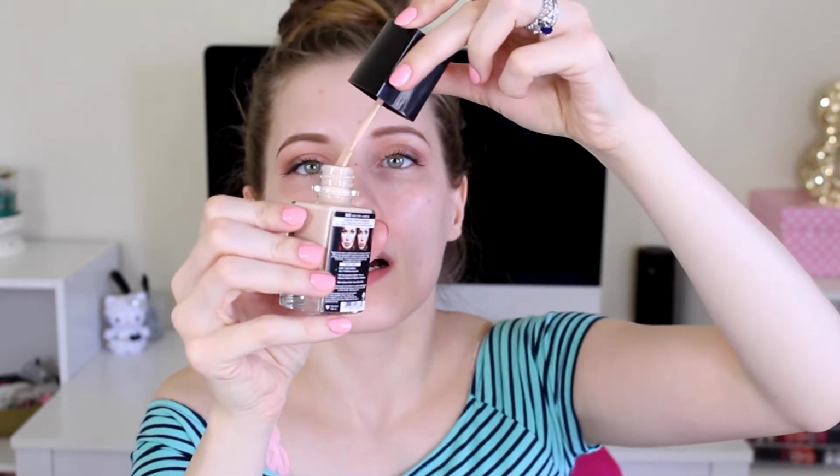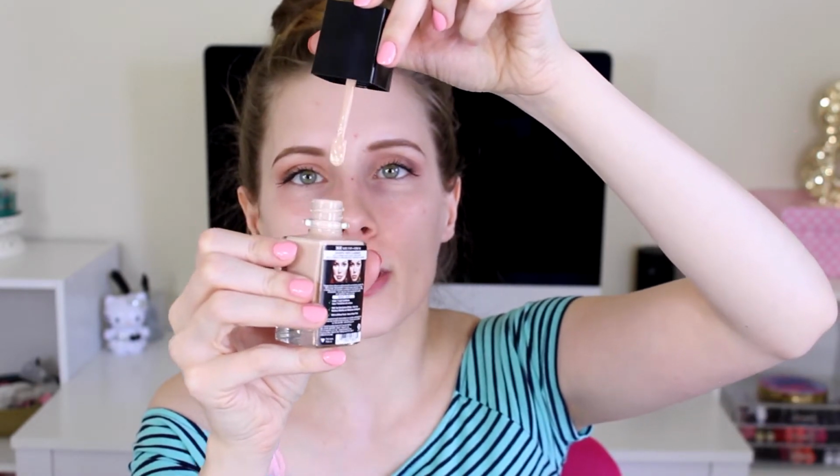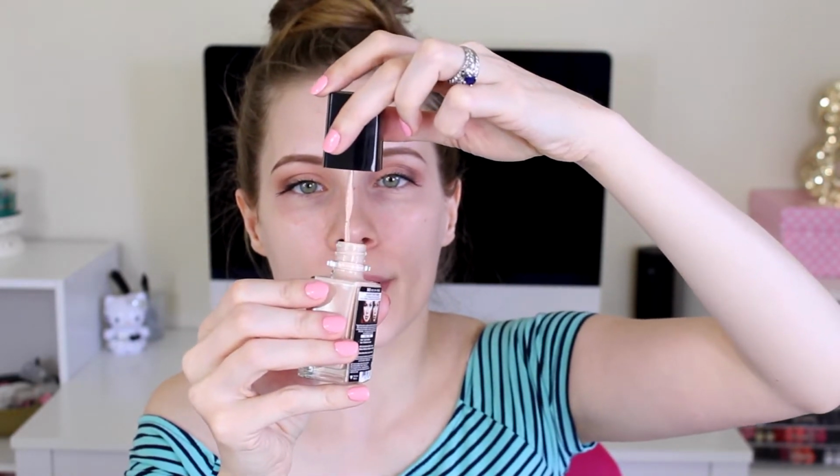So the next thing that I am trying are these, and these are the Wet n Wild Photo Focus foundations. I got two shades. I got Nude Ivory and Soft Beige because I'm not sure which one is going to match the best right now, but I'm going to test them both out so I can figure that out. Ooh, okay. I think I remember other people mentioning this. This actually comes out on a little spatula. I love that. Okay, so I'm going to pop some on my finger and test.